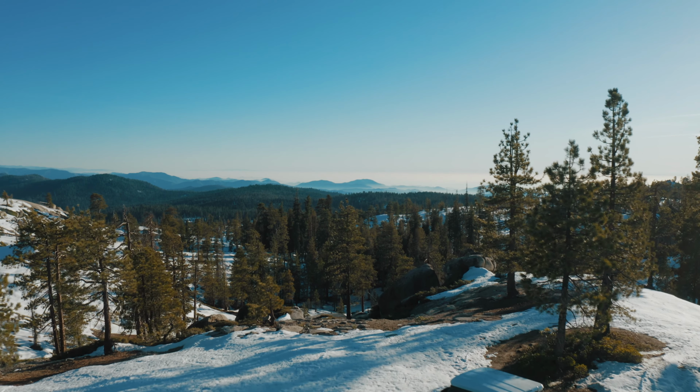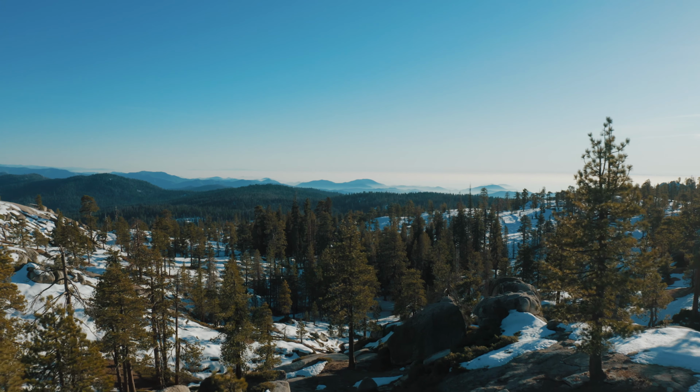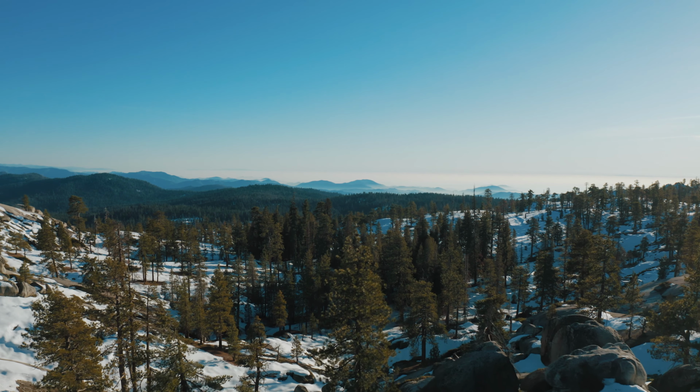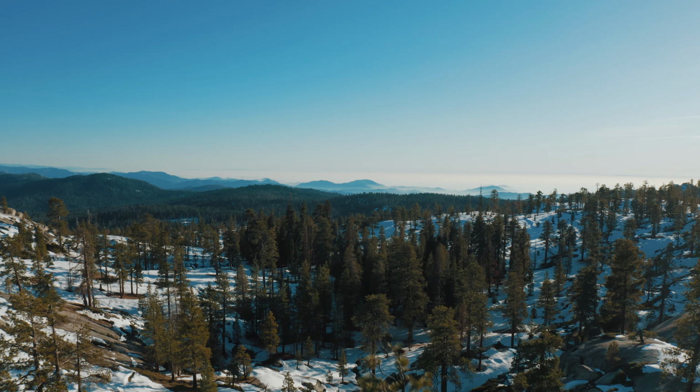Maybe it's the fact that I grew up in the desert, but something about the snow always calls out to me. It can take an area that you know like the back of your hand and make it seem so foreign, ripe for exploration and adventure.